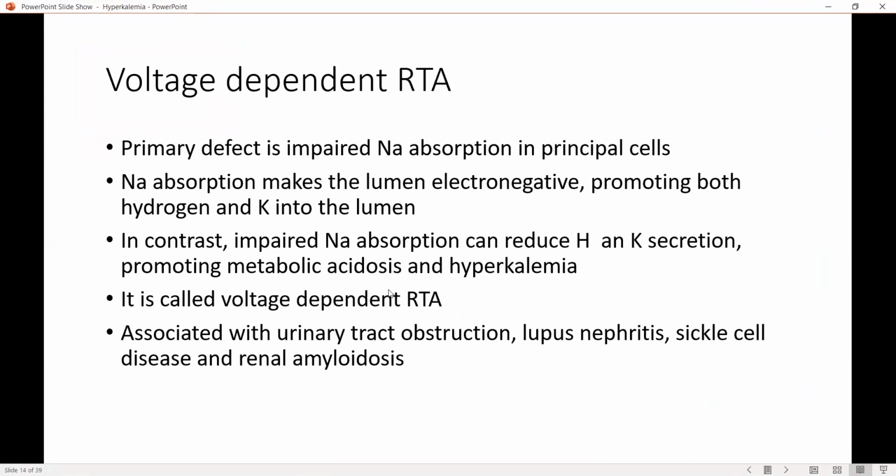Another one is voltage-dependent renal tubular acidosis. Again, the same thing. Why is this important? Because when you absorb sodium from the ENaC channel, sodium is a cation. So there is less cation in the lumen, in the urinary space, so it is more electronegative. That promotes hydrogen ion and potassium secretion into the lumen. But if you have impaired sodium absorption, you will have less potassium excretion and hydrogen ion excretion, leading to metabolic acidosis and hyperkalemia. This causes voltage-dependent renal tubular acidosis.